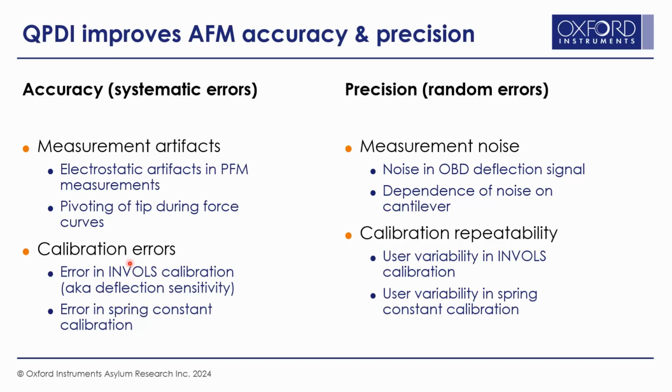There are also systematic errors in the calibration of the invols or deflection sensitivity and the cantilever spring constant, which can be major sources of inaccuracy. Now, there are also corresponding random errors from OBD that affect measurement precision. The noise in the OBD deflection signal often sets the lower limit on the sensitivity of many measurements, and there's a complex influence of the choice of cantilever on that noise. There are also random errors that affect the invols and spring constant calibration, which is one of the reasons it's often difficult to compare AFM force measurement data sets that were collected with different cantilevers.